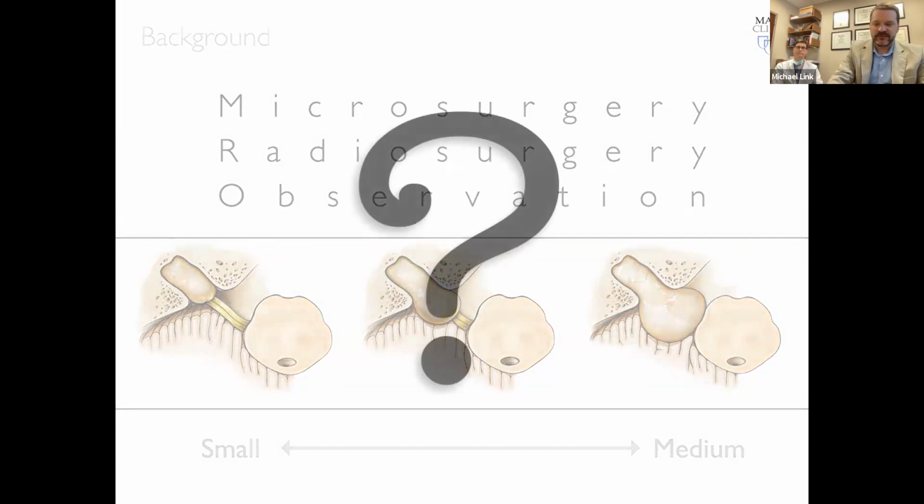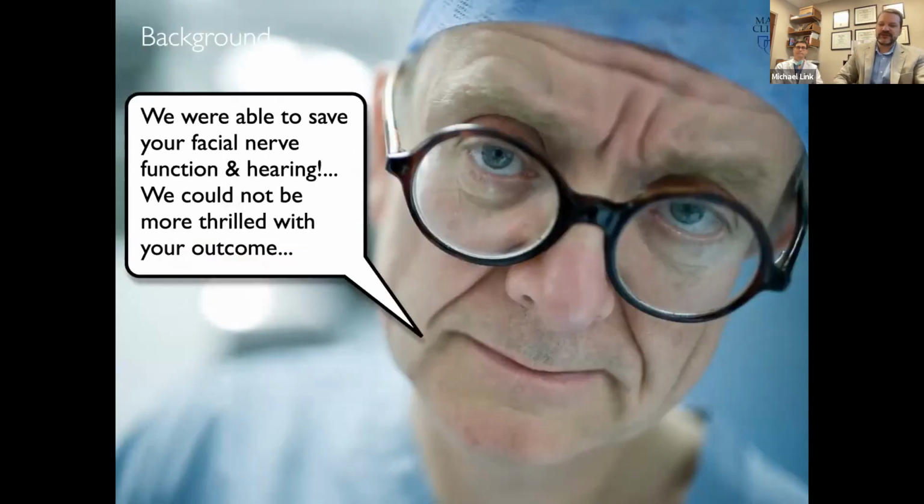So what is the best treatment? And that's really what we're trying to get at. And what we're probably learning is there isn't a single best treatment, but we want to understand how we can help you choose the best treatment that maximizes your outcome for the things you feel are most important.